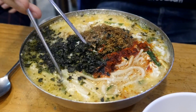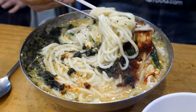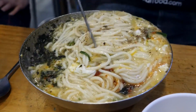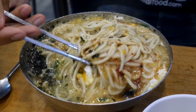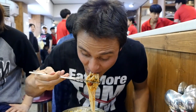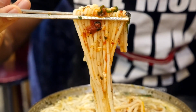And so what you do is you just stir this all up. Oh yeah. You can really smell the seaweed in here. And there's a good pile of noodles down there. All right, I think that's good. Oh, that's hot. The noodles are really good.